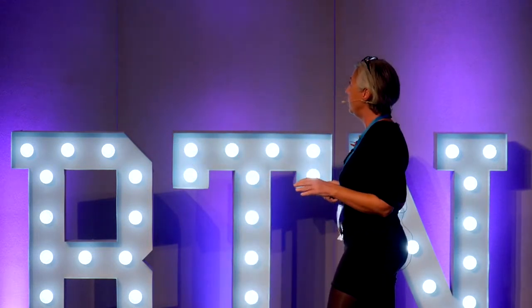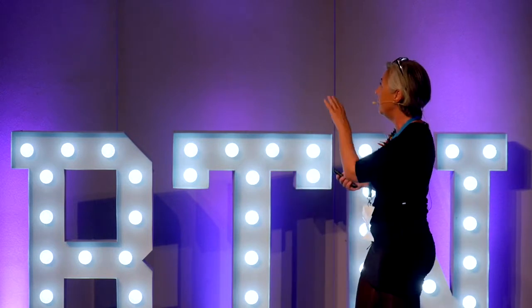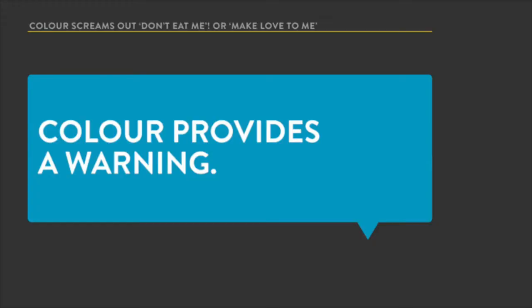So, very useful. Also, of course, we can build complex navigational systems thanks to colour. The London Underground map is a very important case in hand because we immediately identify lines by colour. Although it's not always a good thing to rely solely on colour, as we'll soon see. But in this case, we also see position, shape, and other things that are helping us, as well as name. Colour also provides a warning in nature.